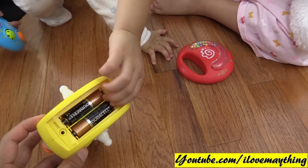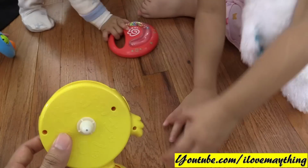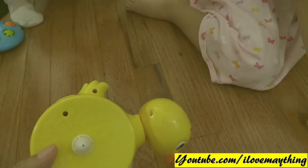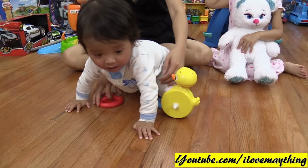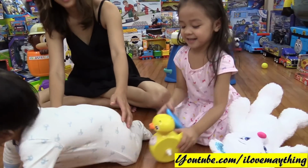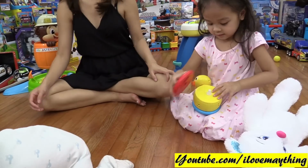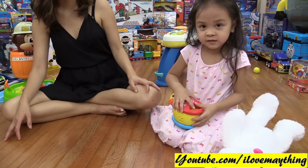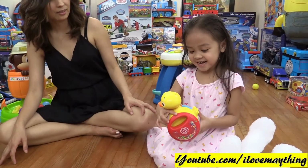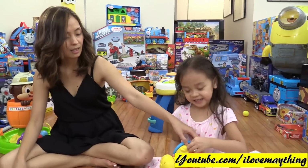The rubber ducky makes horsey ride. Okay. Wee. All right. The two AA batteries are installed. Wait, Maya, let's put the cover back. Okay, Maxlin. Stay there, Maxlin. Okay, Mommy or Maya, put the wheels back. Wow. Turn it on, Maya. Which way? Yeah.